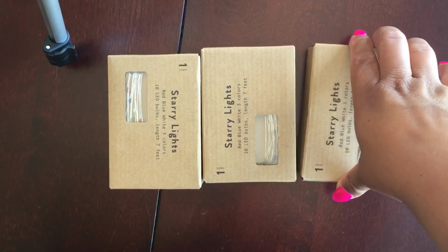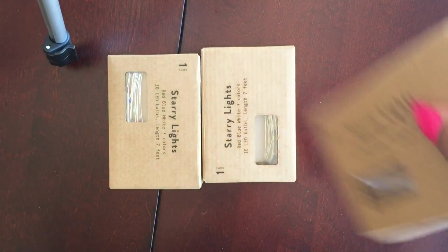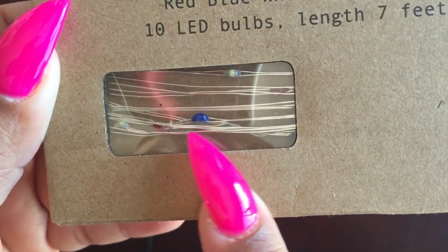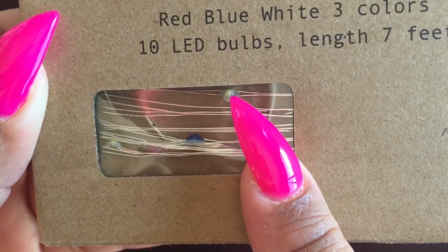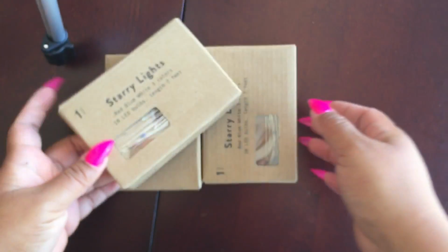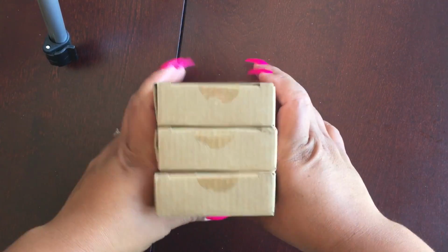But of course, I didn't use it for the 4th of July. Let me show you. This one's red, this one's blue, and this one's white. So they have three colors, red, blue, white. I got these, they'll be handy for next year. So I got those three. I was like, there's still 4th of July stuff here? Okay, got it.